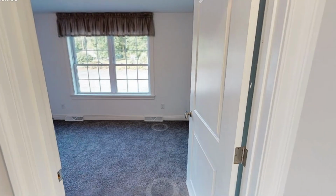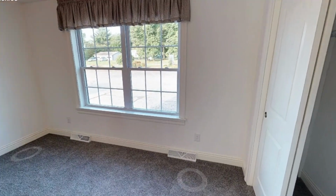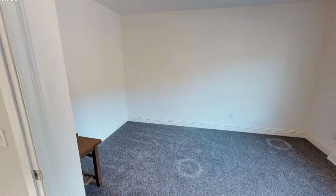But last but not least, we have the third and final bedroom that measures around 12 by 12. You're also getting around the same size closet as the previous one and those really nice big windows as well.